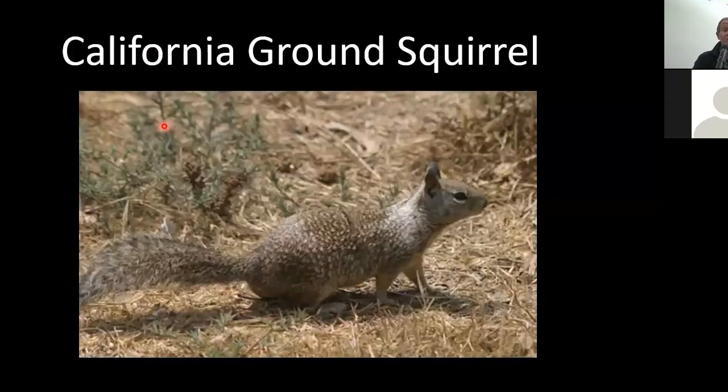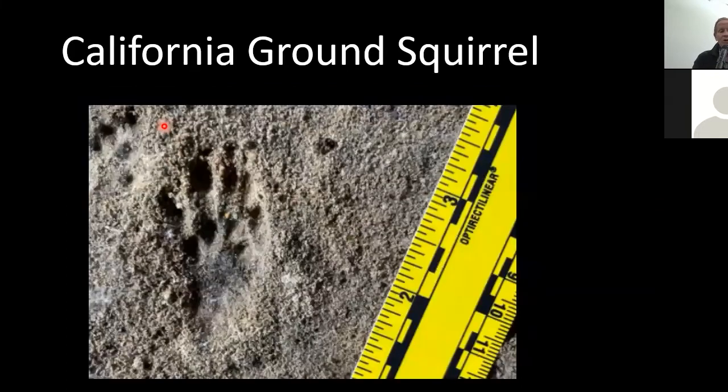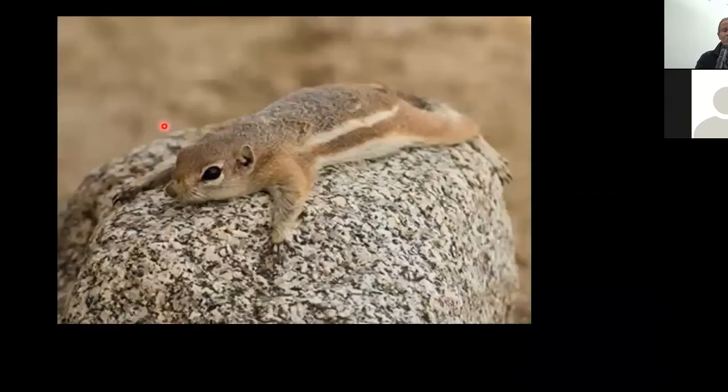And what they do is they live out in the desert. They thrive quite well in the desert. And they make a real cool track like that. You can see the claws at the very front, which really, really helps them for digging in the dirt. These are the ground squirrels. Then we have this guy. Any idea what this is?